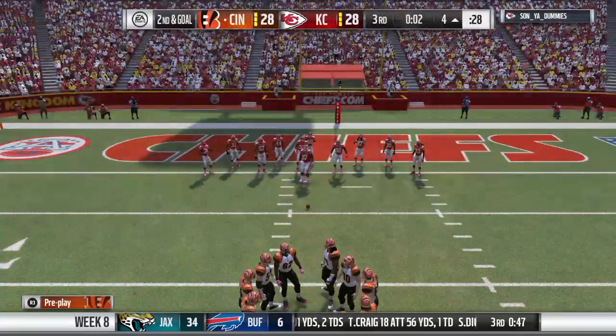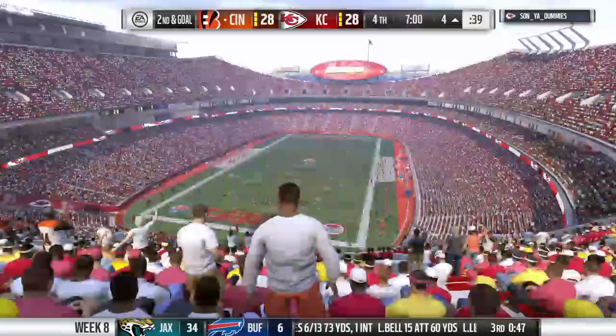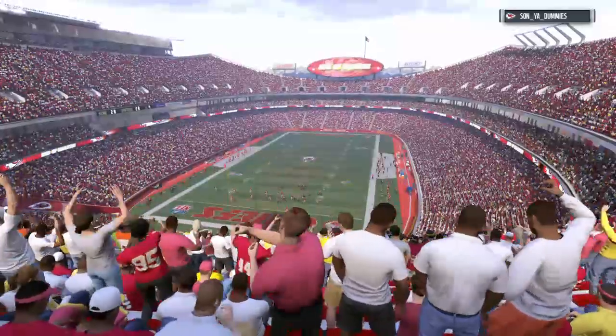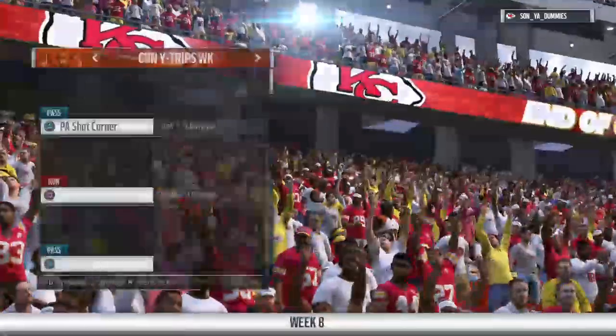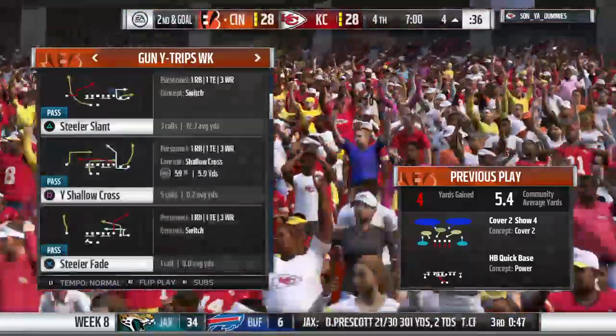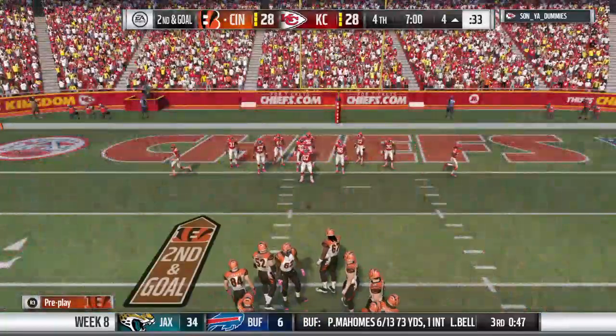Trying to get one more in here before the quarter breaks. And they're definitely showing blitz here. We're back now in KC, all even as we get ready to start the 4th. Now this will be the 9th play on this drive.